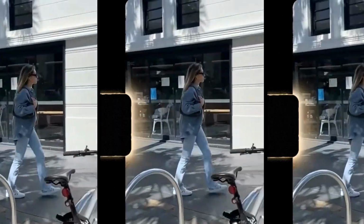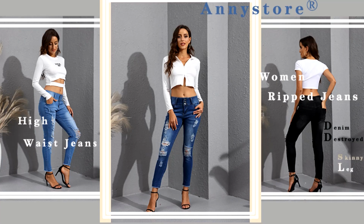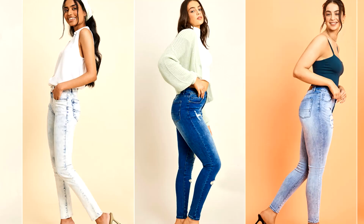Jean styles and colors are really endless. Many different jean brands now offer far more than the standard, boot cut, or wide leg varieties. You can easily find jeans for any event or fit. Bell-bottoms or flare jeans are available again along with high-waisted and skinny jeans.